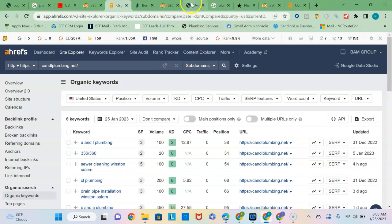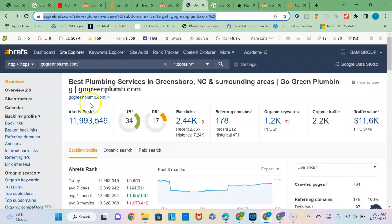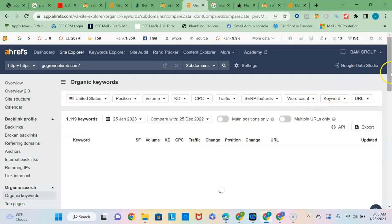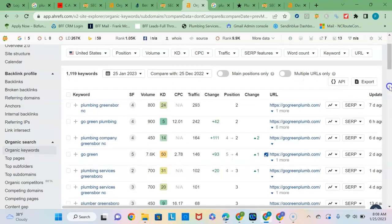I compare that to Go Green, your competitor, Go Green Plumbing, their website. They are currently ranking for 1,200 keywords, and their keyword phrases you can see are going to be very local buyer intent. So again, service area, service area serviced, service area, and you can see how many searches per month that you're currently missing out on by not showing up in the search results, or at least on page 1 of the search results for these specific keyword phrases. This is volume per month.